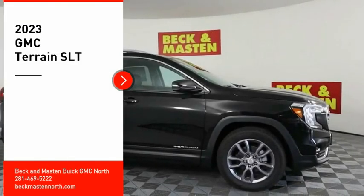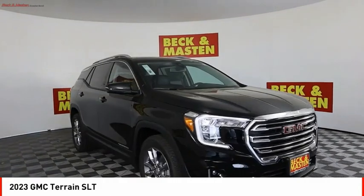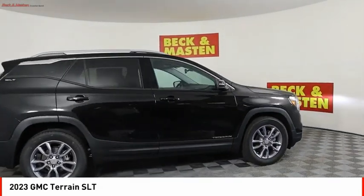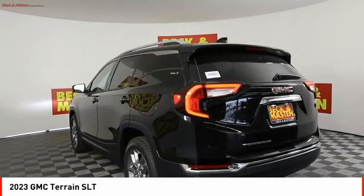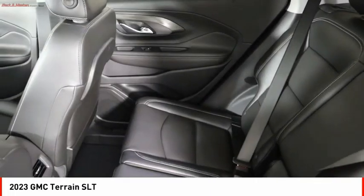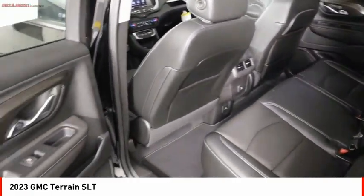Come test drive the 2023 Terrain. The GMC Terrain combines the benefits of a crossover with the style and functionality of an SUV. Terrain offers uncompromised capability, a balanced stance, and a commanding view of the road, letting occupants enjoy a confident driving experience. And an EPA estimated 32 highway MPG is not bad either.